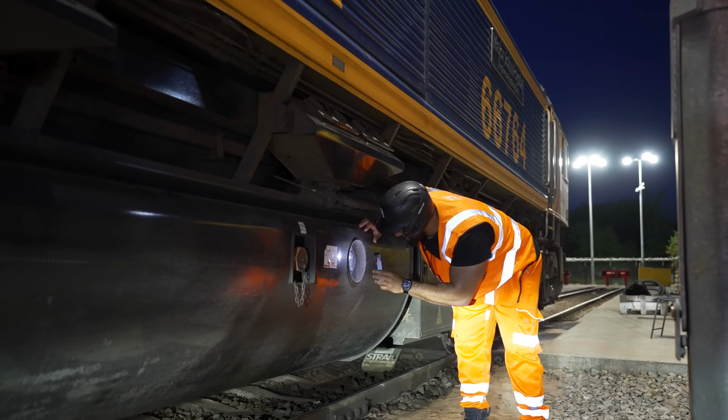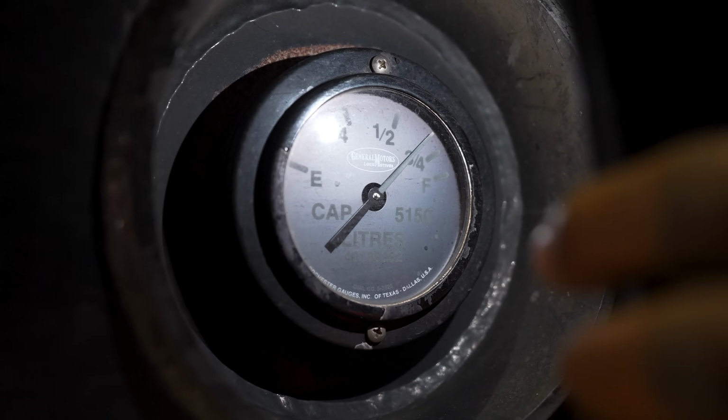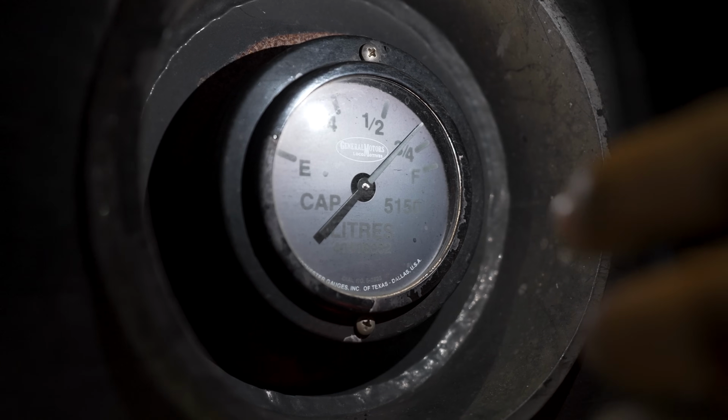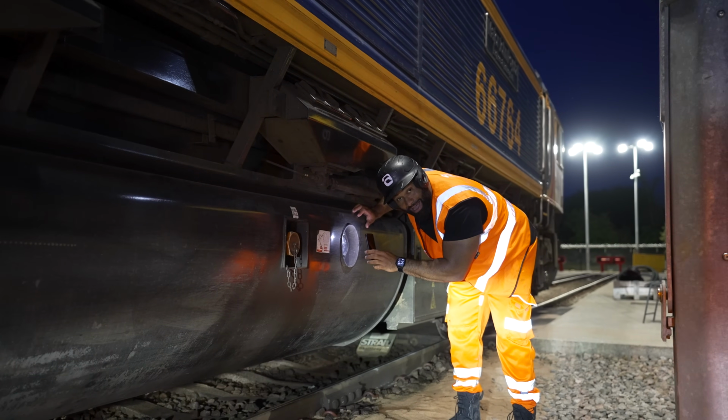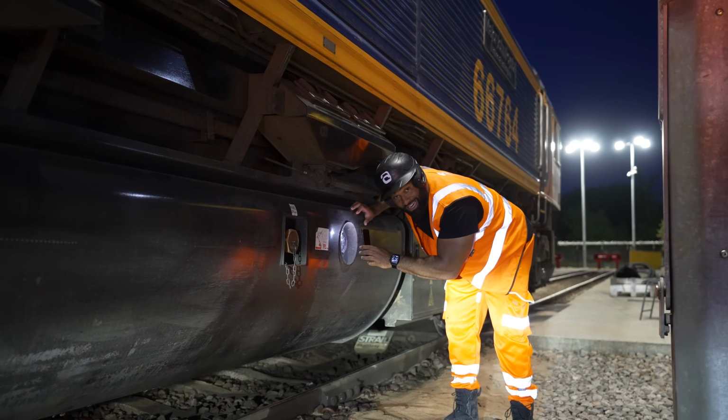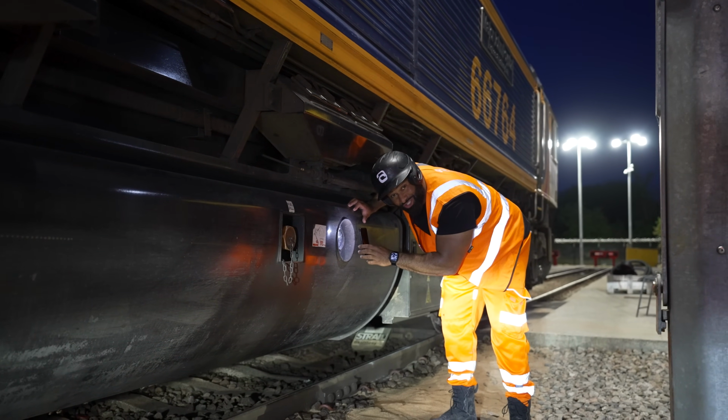Having a look at the fuel tank. This tank is 5,150 litres. Now this is 3/4 full, but what that means is when we get back to the yard, we can actually check and see exactly how much diesel was burned.